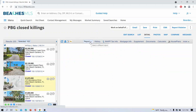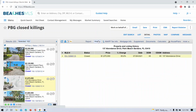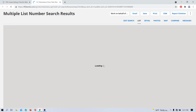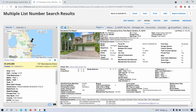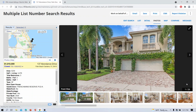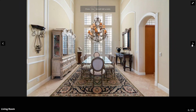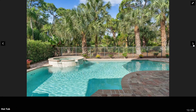Let's see what the difference is in the property. Okay, in the history, how did they make 800,000? This is what it looked like originally, at 1 million. Did they do anything to it, or did they just flip it for 800,000 as is, is the question. Pretty, right? Nice home.